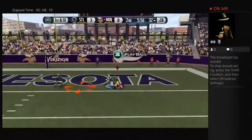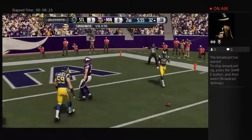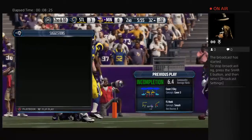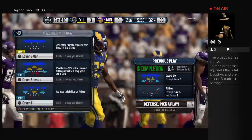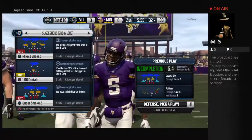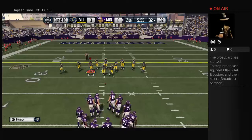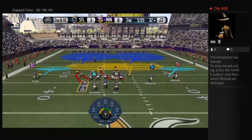Going for the home run. With the contact, the ball comes out. Good job that time by the secondary. They're in good position. They make the play, and it's an incomplete pass by the quarterback. 2nd down after the incompletion. The Vikings come out with a split backfield.